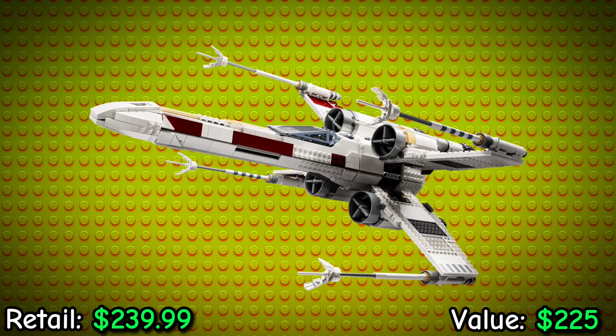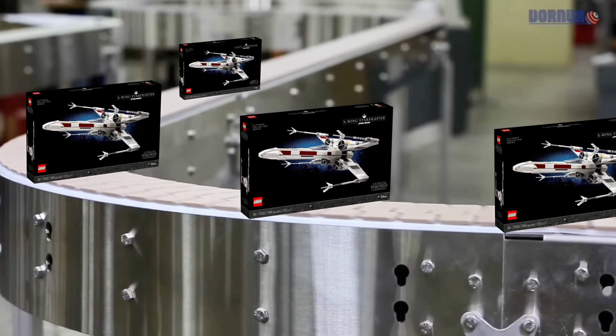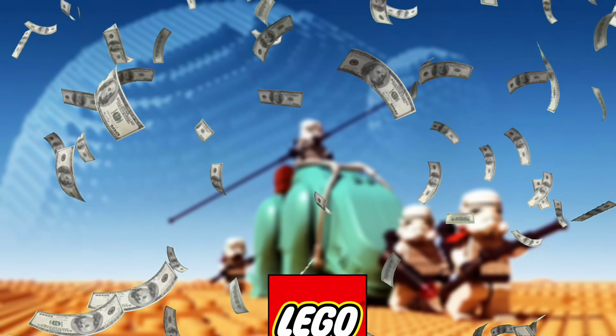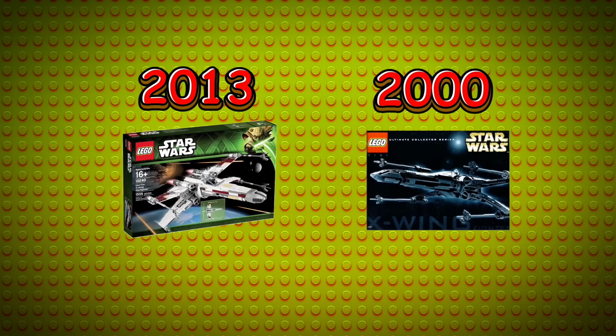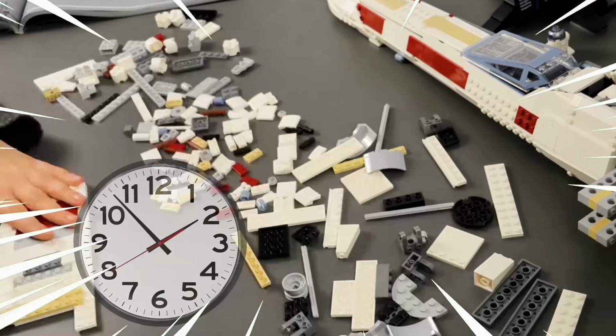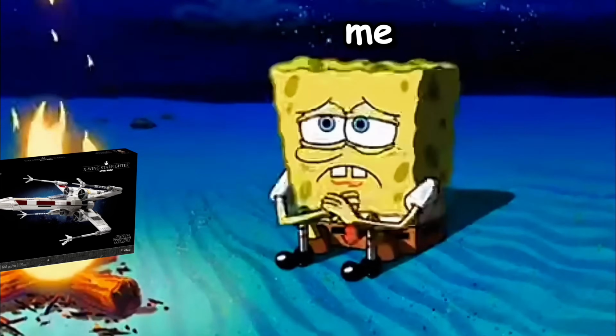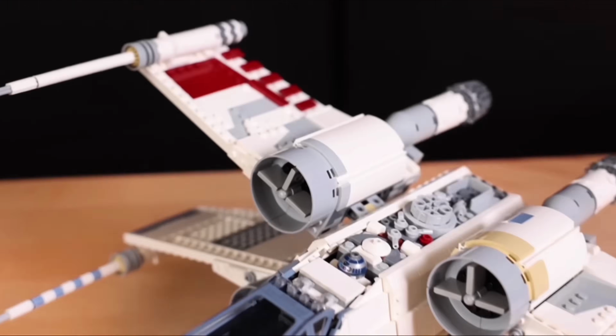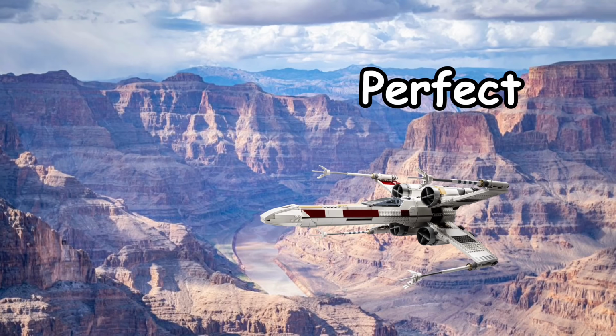When LEGO released yet another UCS X-Wing, I couldn't help but roll my eyes. After all, LEGO had already made 2 other UCS X-Wings, but as the months have gone by, I've started to warm up to this set. However, just like my sleep schedule, the UCS X-Wing is far from being perfect.